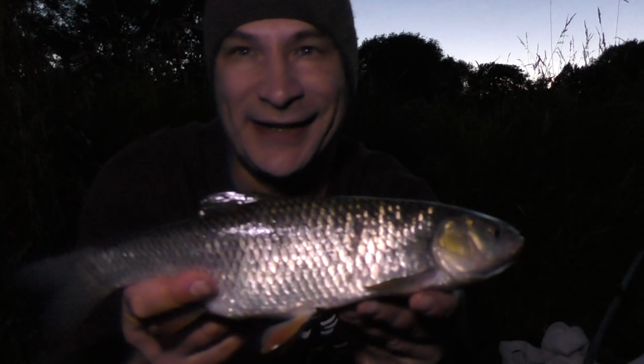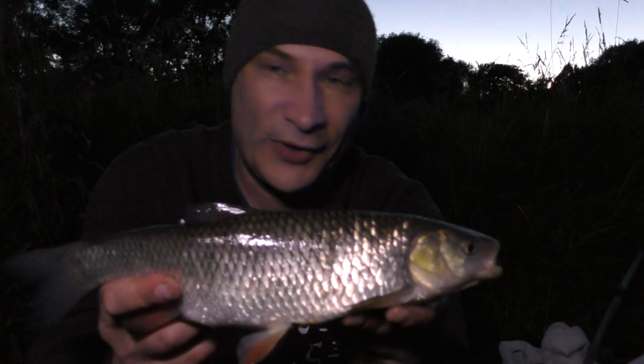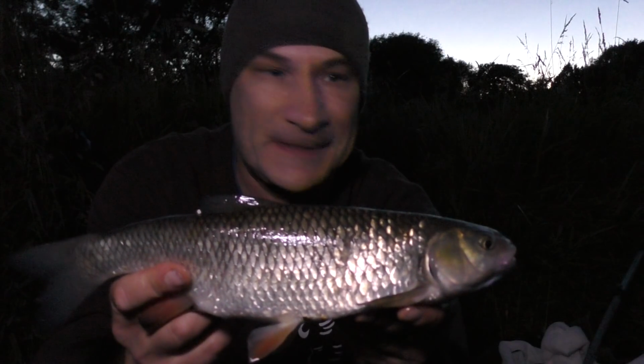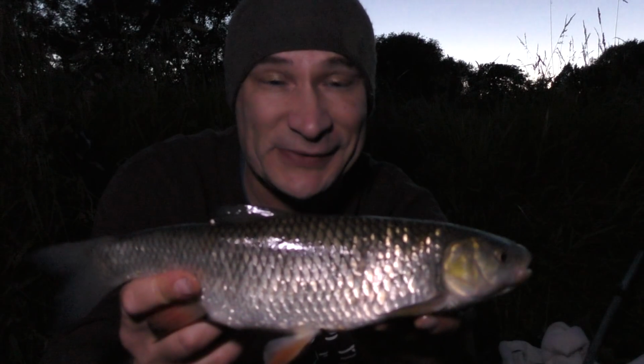I said, didn't I, sooner or later one of these fellas was going to hang itself. On a little white krill pop-up. Fab. That's brilliant. I did think it was chub, the bites I was having. Let's try and catch his big brother.